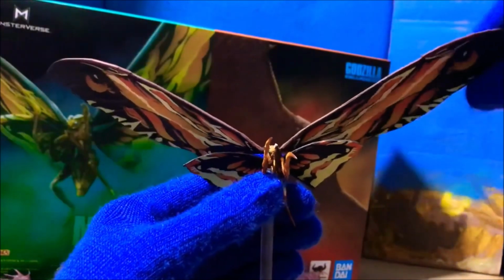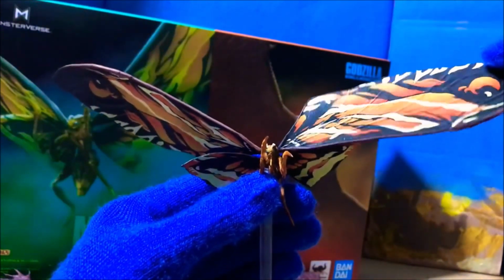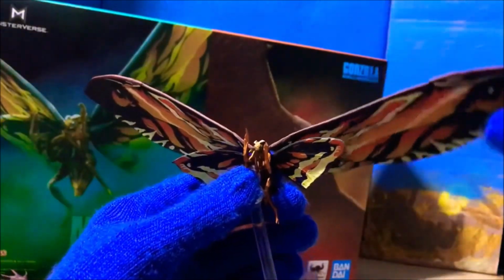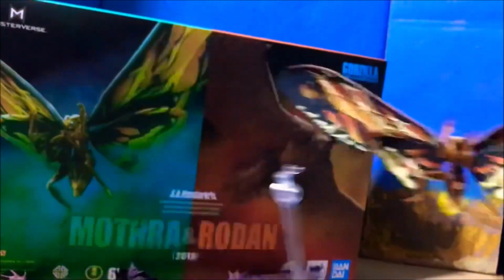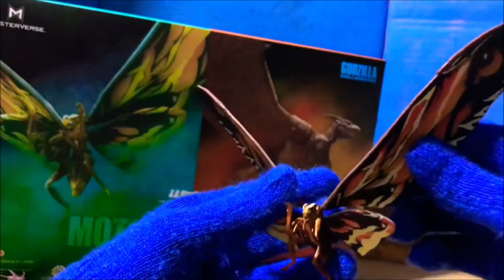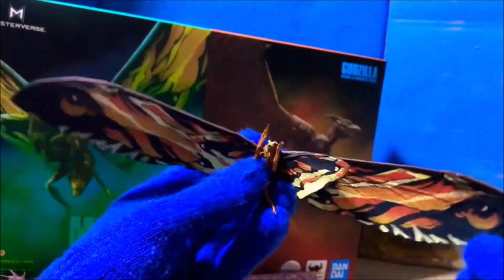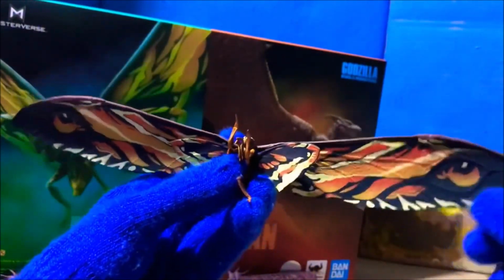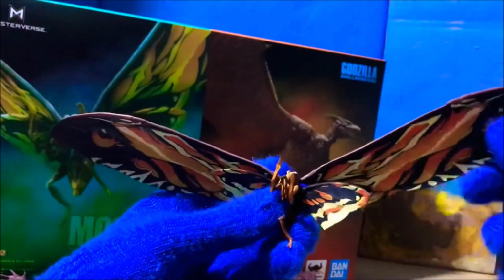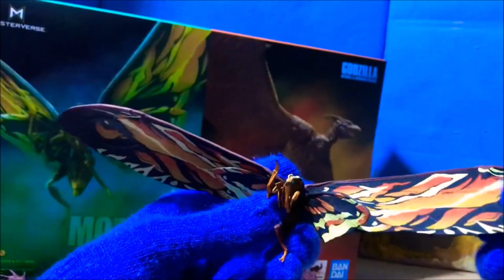When you compare the Monster Arts to NECA, on the NECA version, you can see real details. You can feel the details, the texture. You can see how it's translucent. And this being more expensive than a NECA figure feels like a total downgrade compared to NECA. That is me being completely honest. If you don't like my opinion, I understand, but I have to be honest to people that are watching this review.